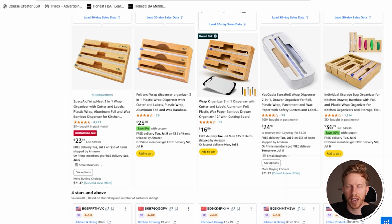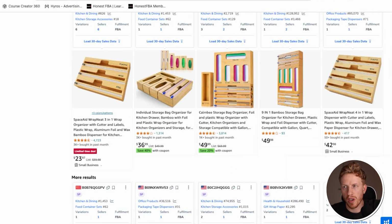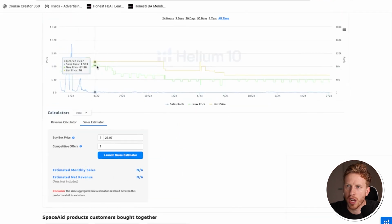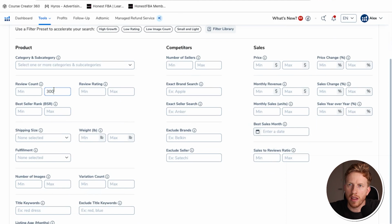By the time I get my product to market, there's another 30 people that have all launched the exact same product. And what do you think happens? The cost of the advertising goes up and up and up. So nobody's making any money. And then the average price starts to drop. So Chinese sellers, people that have been using Helium 10 to find these products, everybody panics because all of a sudden there's tons of new people and the price goes down and down and down. And that's what happened with Space Aid. They just had to reduce the price down and down and down. And that's because people are doing the product research and they're putting in 300 max reviews. And I still see it all the time.